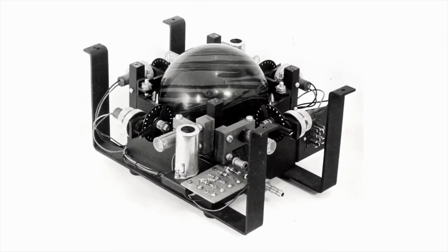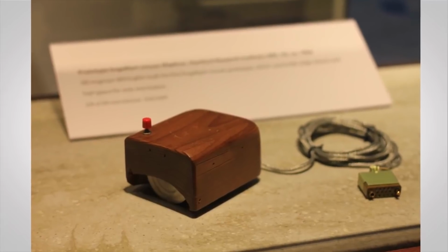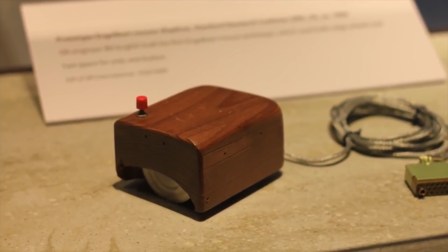Anywho, these early implementations were rather crude, with the ball placed on top of spinning metal discs that came into contact with wires. But because the UK considered it a military secret, the idea of using a spinning or rolling object as a computer input device wouldn't end up being realized in the civilian world until years later, when the first true mouse was invented in 1964 at Stanford University.